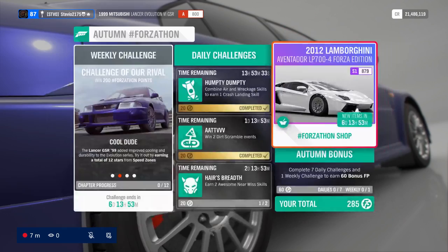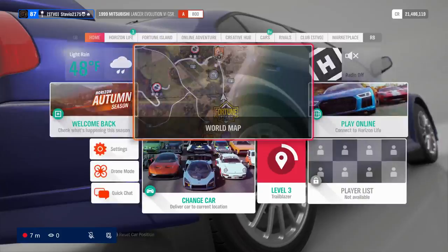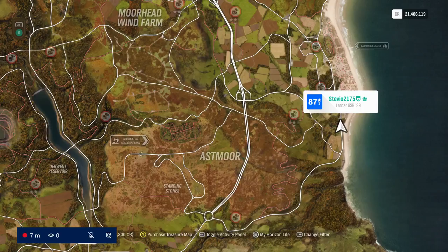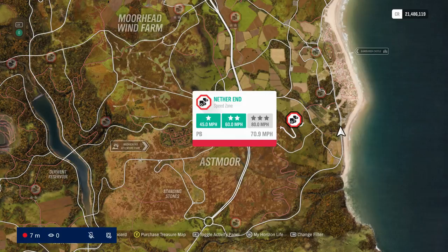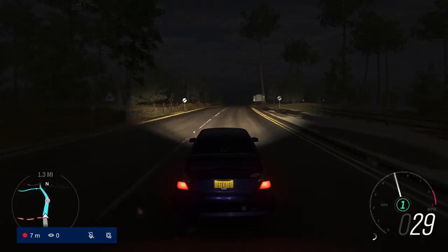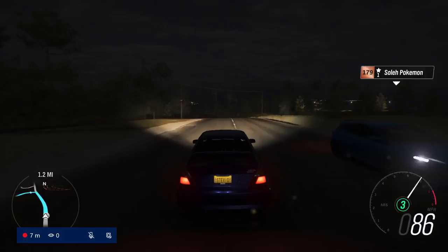Now, I don't know why I just went off of here, because we should look at the world map and find some dirt speed zones. So let's look for the speed zones. We always filter our map, and this one looks pretty good. Our goal is 3 stars, 80 miles per hour. Let's see if we can do it. Now, my car, it's not S1, it's not S2, it's an A-class car, but it's very capable. It is very capable, so let's see what we can do here.